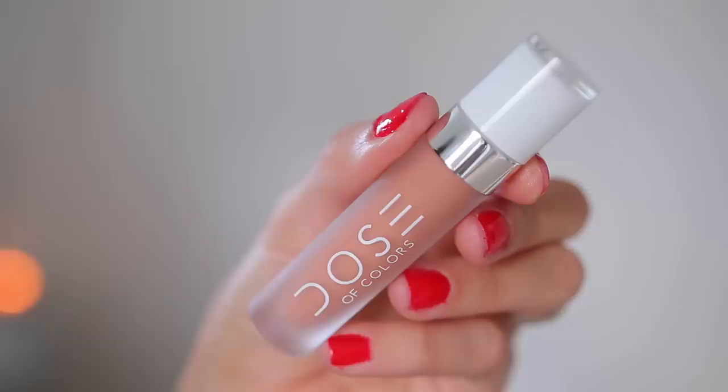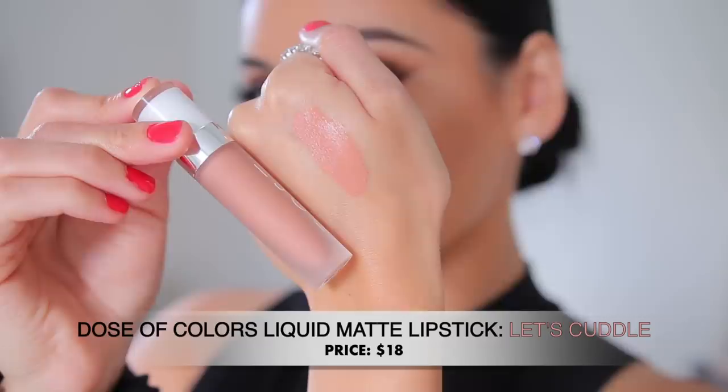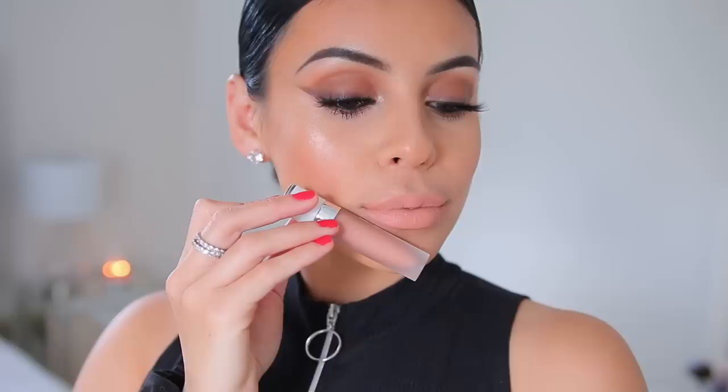So I have two colors that I love, Supernatural and Let's Cuddle. Let's Cuddle is more of a lighter, peachy nude. I feel like it's a great summer shade. Again, you can switch up the color, make it fit whatever look you're doing just with your lip liner. So if you have a lip color that might look a little crazy, add some lip liner to it. And I'm telling you, it makes such a difference.